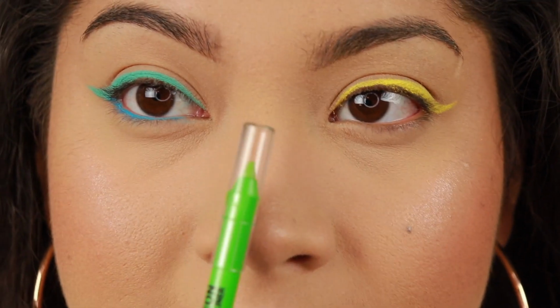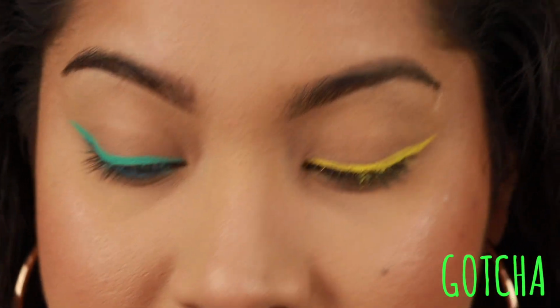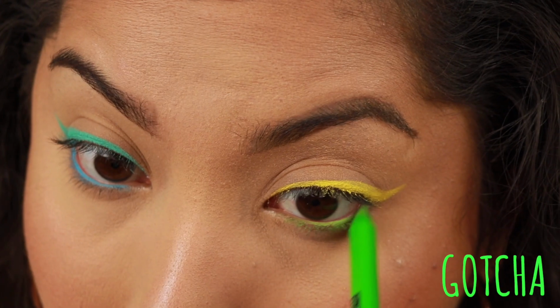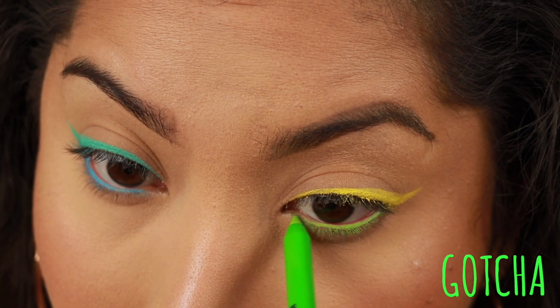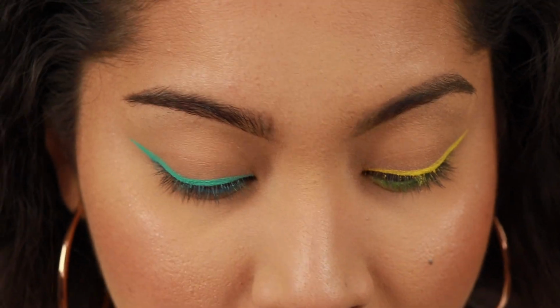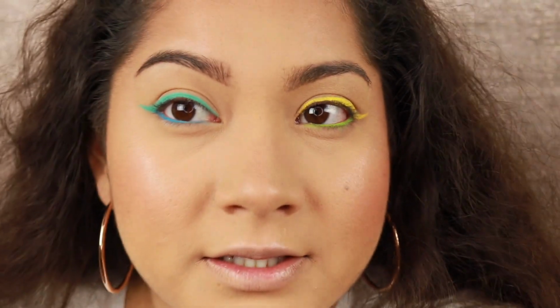I don't know what color I want to put on the bottom of this one. Let's do this green. I'm just looking all type of crazy. So this is going to be Gotcha. We'll put this one in the waterline. Wow. I'm like super amazed right now. What in the world? I'm so freaking amazed.